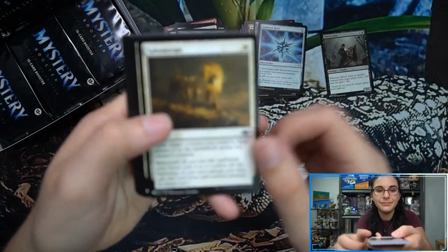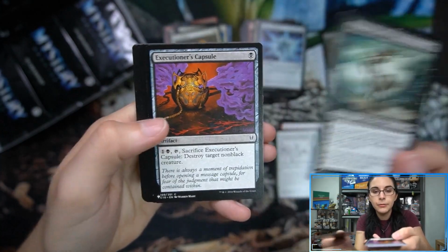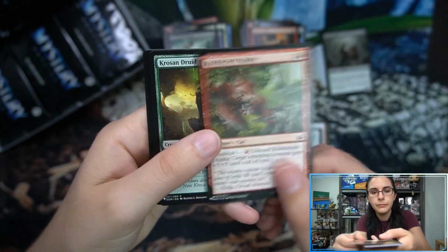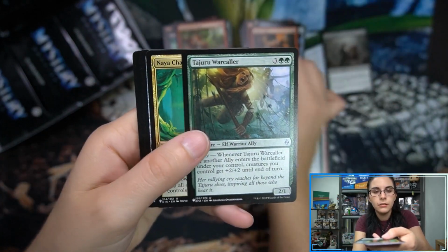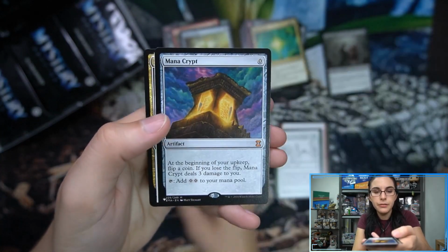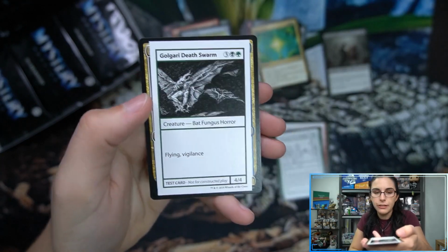Love it. Would love to find a tutor, though. We haven't seen those in a while. Tybalt Rager, uncommon. Font of Mythos. Alright. No reaction whatsoever, just moving on.